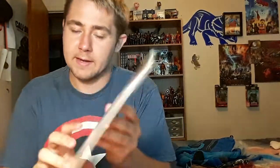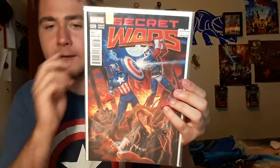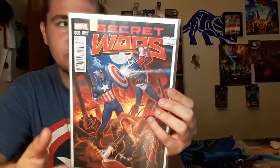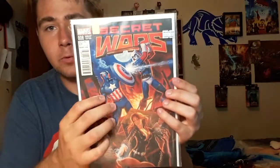And then these 3 are part of a series that I really did enjoy, and that is the brand new Secret Wars. This is issue number 8, and this is a variant cover. I don't like picking up variant covers of something I really want to collect, but for Secret Wars, I'm trying to just get the normal first or second release of the book. But this is a pretty amazing looking cover. This is the most I spent on a comic this year, and that's $8. For a variant edition that was originally going to cost $13 at a comic shop, for 8, I'm not going to complain.